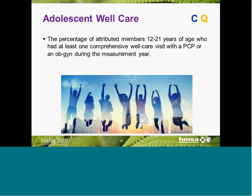Adolescent Well Care looks at your attributed members aged 12 to 21 who had at least one comprehensive well care visit with a PCP or an OBGYN during the measurement year. American Academy of Pediatrics and Bright Futures recommend well care visits for ages 11 to 21. Such visits include history, height and weight, BMI, blood pressure, vision and hearing screening, developmental and behavioral assessment, physical exams, immunizations, and anticipatory guidance.